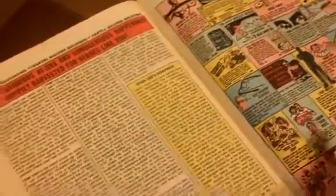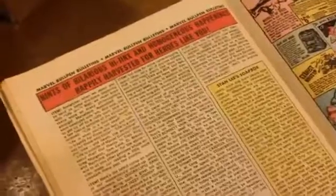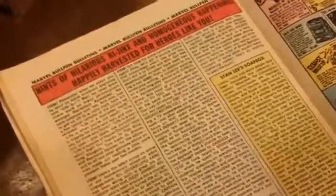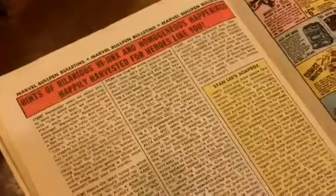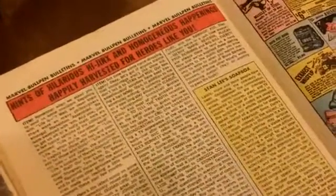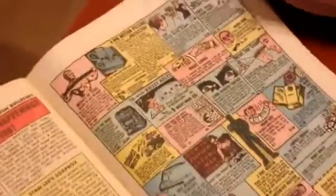And the reason you got the ads still back in the back, floating around. I mean, you can buy Boomerang or hold on a minute, Magic deck. Hold on, there's some of Stan Lee's alliteration there. The hints of hilarious hijinks and homogeneous happiness or happenings, happily harvested for heroes like you. Good lord. Really? Man's well articulated. Just saying.